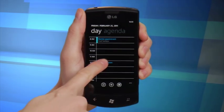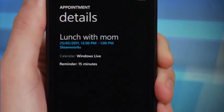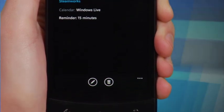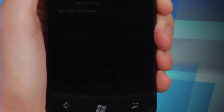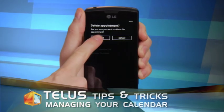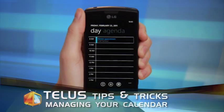To remove an appointment, tap the event while you're in the Day View. Next, locate the trash can icon. It's on the right side of the button bar, located at the bottom of the screen. What you want to do is tap it and a confirmation window will open. Select the Cancel tab to preserve the appointment or Delete tab to erase it.